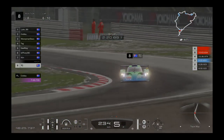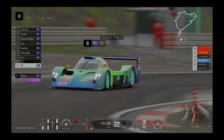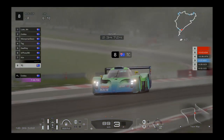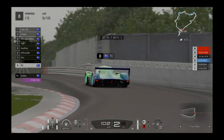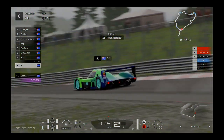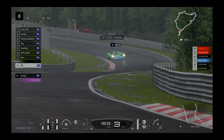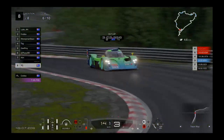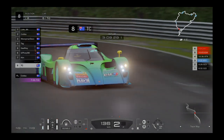It's still very wet offline. You can see the spray kicking up occasionally when he does hit the wet part of the track. Just wouldn't turn for him there. Luckily no wall there. Given the surface being moist, TC's doing very well here on the softs.